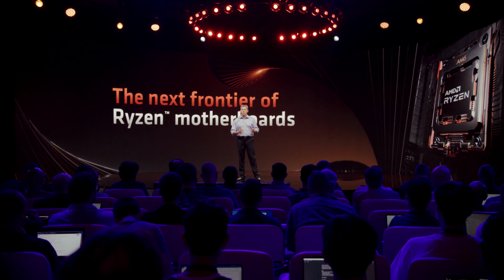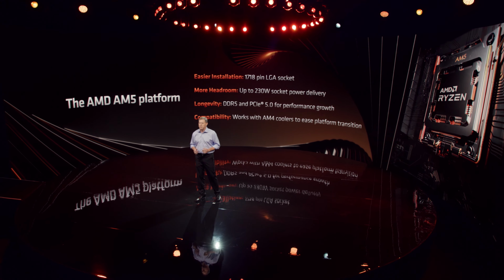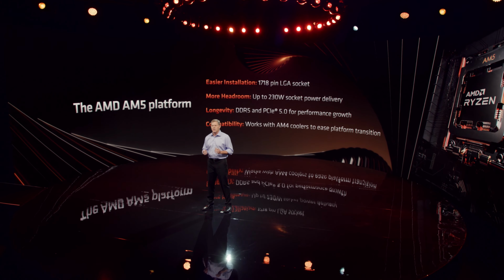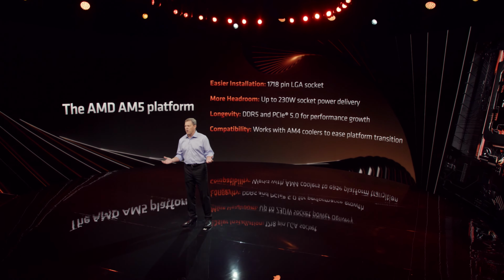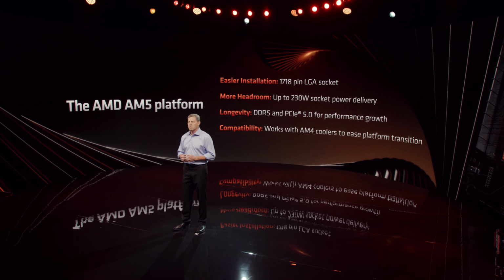To start, we have a brand new socket to replace AM4, aptly named AM5. This new socket is of the LGA variety, meaning that the pins are on the socket instead of the CPU. Specifically, it's going to be a 1718 LGA socket that will deliver up to 230 watts of power, DDR5, PCIe Gen 5.0, and compatibility with AM4 coolers.